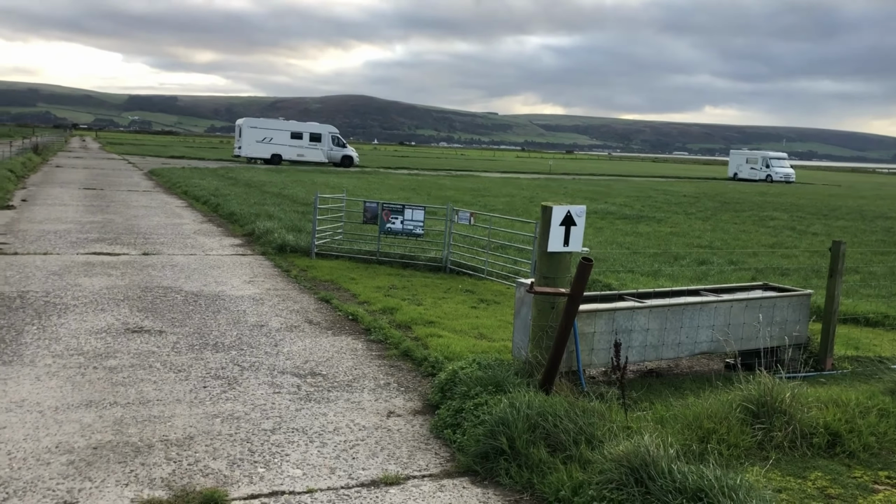The sun's trying to break through on a Scottish October morning, but it's still warm-ish. It's about 12 degrees I think now at 8 o'clock in the morning. And I wish I was staying here all day because there's so many walks around the place I could spend all day here, but the wife's back at work tomorrow, so we need to crack on soon. Let's go look at the pillboxes.